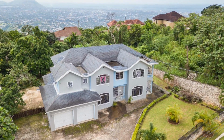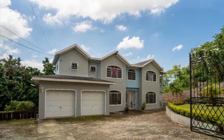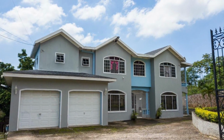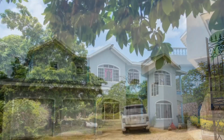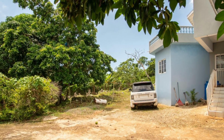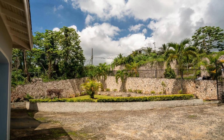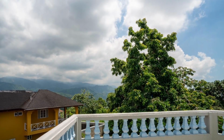Overlooking Havendale and Meadowbrook Estate, is this house for sale in Smokey Vale, Kingston and St. Andrew? This Jamaican property for sale is on a plot size of over 17,000 square feet. It has a double car garage and is fully grilled. The grounds are filled with fruit trees and there's a large yard at the front and back. From your balcony, you can enjoy views of the mountains and of the city.